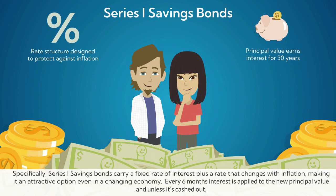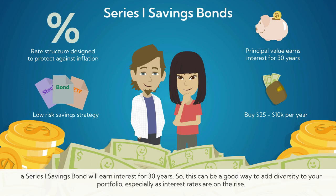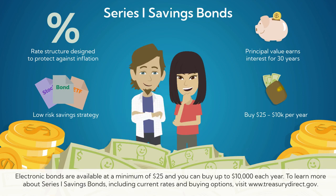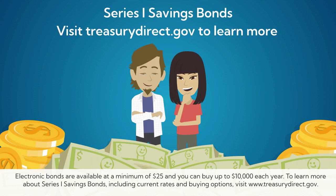Specifically, Series I savings bonds carry a fixed rate of interest plus a rate that changes with inflation, making it an attractive option even in a changing economy. Every 6 months, interest is applied to the new principal value, and unless it's cashed out, a Series I savings bond will earn interest for 30 years. So this can be a good way to add diversity to your portfolio, especially as interest rates are on the rise. Electronic bonds are available at a minimum of $25, and you can buy up to $10,000 each year. To learn more about Series I savings bonds, including current rates and buying options, visit treasurydirect.gov.